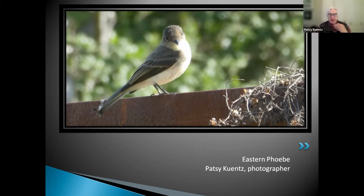And in fact, when a phoebe pair nested high up in our neighbor's front porch several years ago, the parent birds would come over and follow Alan around as he mowed the lawn. Apparently they were hoping that he'd turn up some tasty morsel as the mower passed. And I actually did get to see, there's lots of stuff in our lawns that we don't even realize is there. I did see a couple of moths fly out, and they became some eastern phoebe's meal that day.